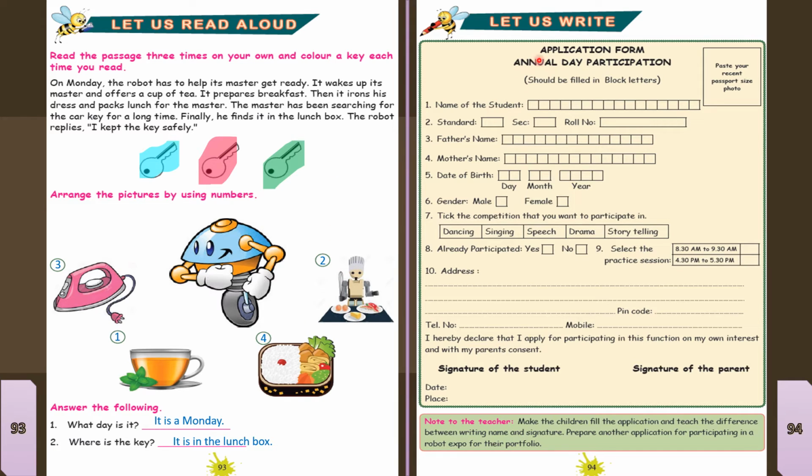Okay. Next one, let us write. This is an application form for annual day participation. In your school, they conduct annual day. For that, they will be asking your permission and your parents' permission. Okay, you have to fill up this application. First, you have to paste your recent passport size photo here.